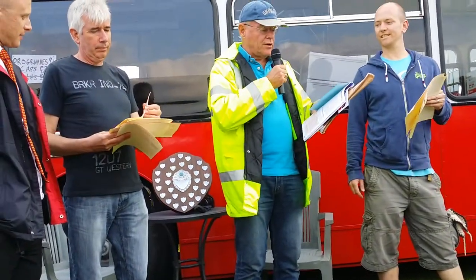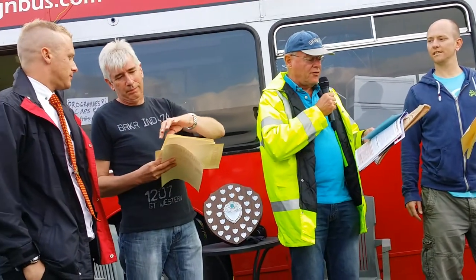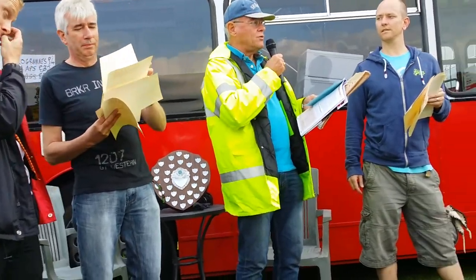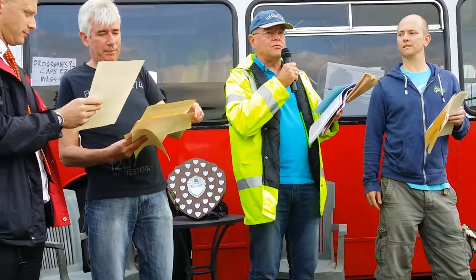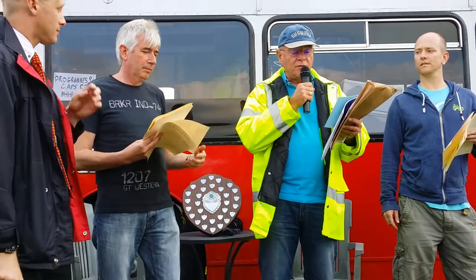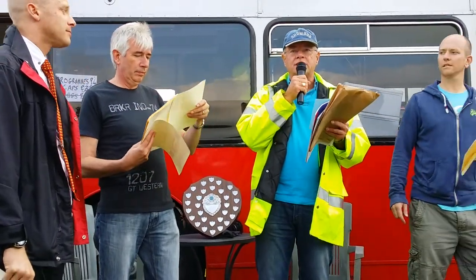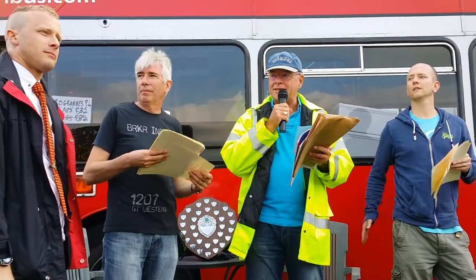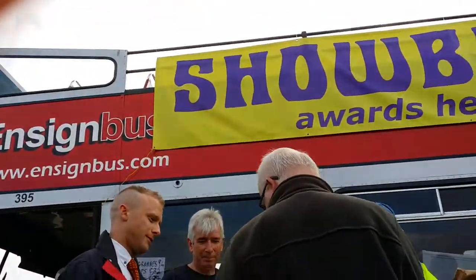The best modern coach is entry number 407. We've had a superb lineup of Van Hool coaches here today, which you may have spotted. Entry number 407 is from Chalfont Coaches. We've got somebody here from Chalfont Coaches. Here he is. Congratulations.